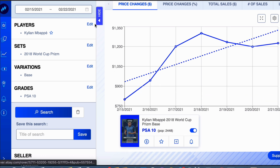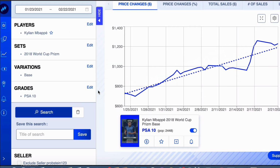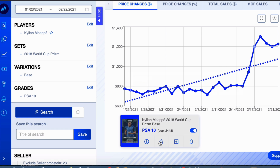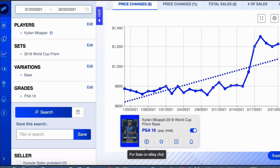That's really interesting. I want to pull him back 30 days too, real quick, and see what he came from. Yeah, so he was pretty flat for quite a while. 30 days ago, he was at about 800, 775, and then he just took off this week. Interesting. Is that right, eBay? I'm not going to get to look at it. God damn it. Come on.